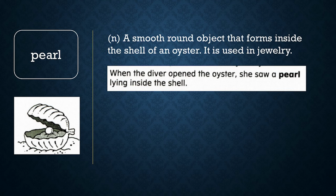Pearl. Say pearl. A pearl is a smooth, round object that forms inside the shell of an oyster. It is usually a white or pale gray color. When the diver opened the oyster, she saw a pearl lying inside the shell.